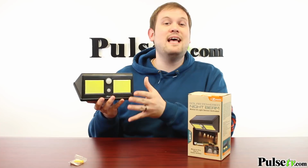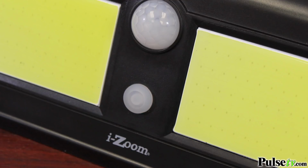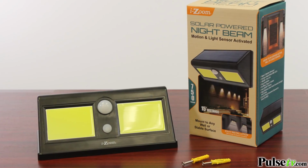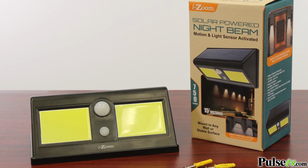Now these are SMD light panels on here, so these are next generation, super bright, and they're guaranteed for over 100,000 hours. So these are going to last you a really, really long time.